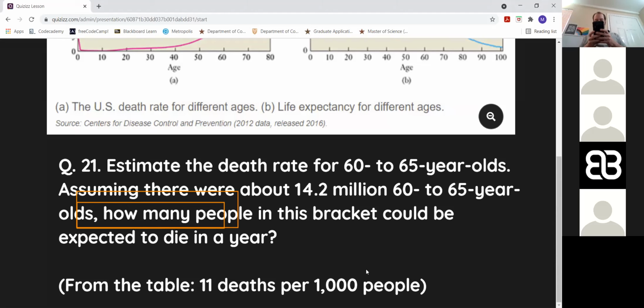And it's just the same process as last time, right? Or what we've basically been doing. I feel like it's going to switch on me at a random moment and we're going to do something completely different. But pretty much, you're going to divide by one number and multiply by another. 11 per 1,000. This even tells you what you're dividing by right here, right? 11 divided by 1,000. And then I believe we're going to figure out what that is if you have 14.2 million of them. That's one way to do it.